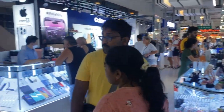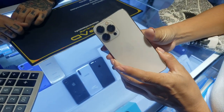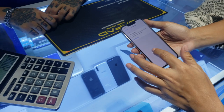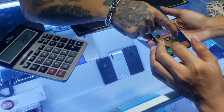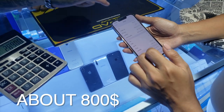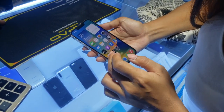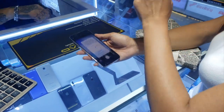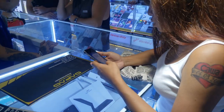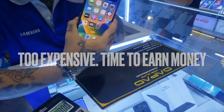Now we're going to look at iPhone prices. It's 13 Pro, correct? Yeah, but it's 128. So this is the price for 128, right? Mm-hmm. They have bigger memory? Yeah. This one, 2 Pro.